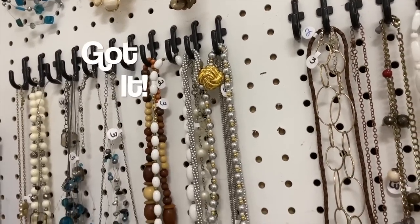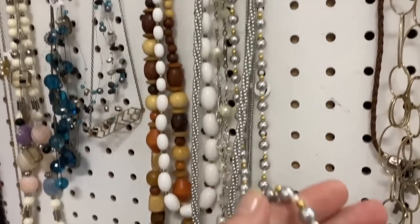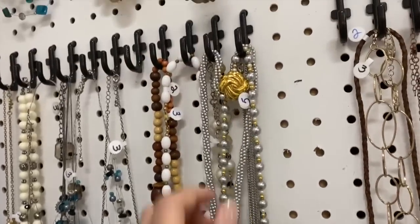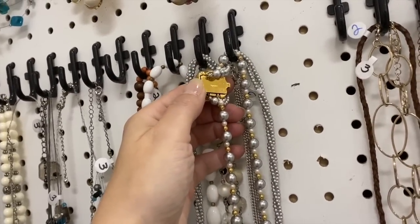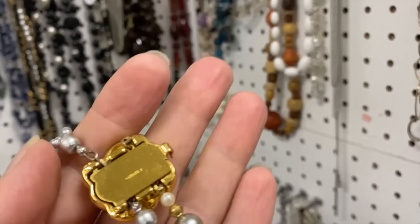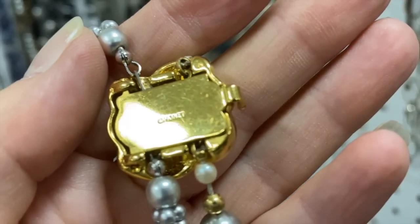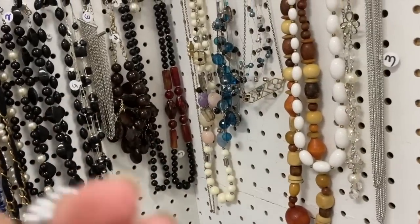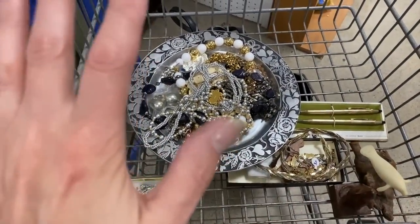Okay, back over here. Got that. See how it doesn't drape right? That's a tell. What does it say? Oh, it's all together. Oh, that's different. Can't read it. Okay, we'll check it. We're going to check all of these.